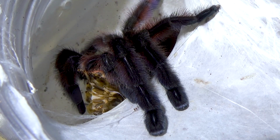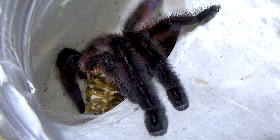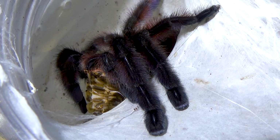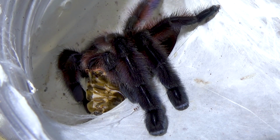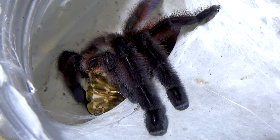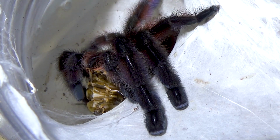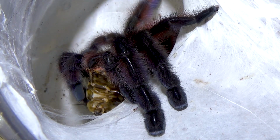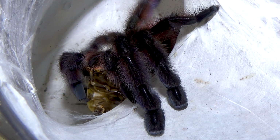And I don't know what it's doing there. It's doing this little pumping motion. I don't know if it's like pumping venom in there or if it's the roach tugging or what, but it's kind of an interesting thing to see it hold it there and then just start kind of bobbing up and down. And that's pretty much what we're going to see of that.